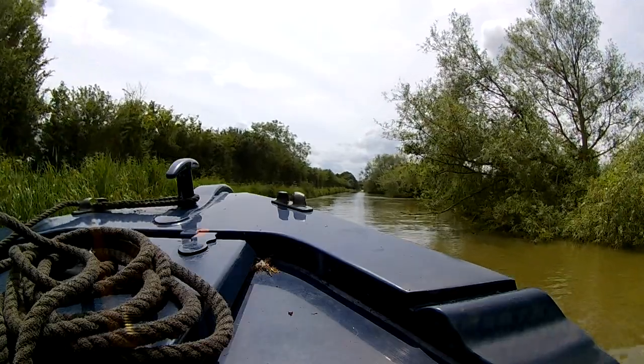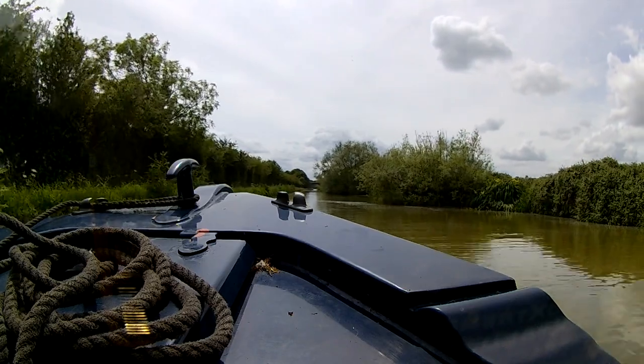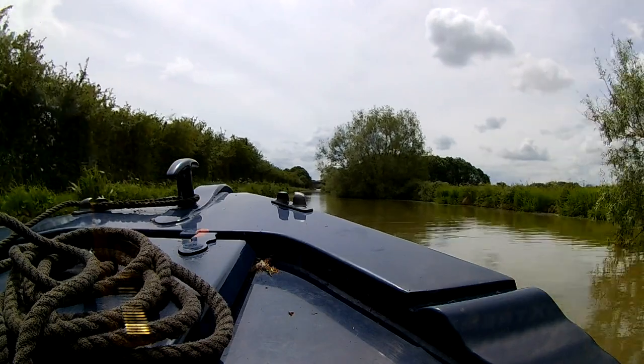Time for a little bit of a moan here. Lots of overhanging trees along this stretch. At times it feels like the canal actually narrows to just a single narrowboat's width. I wouldn't have wanted to do this in a wide beam.